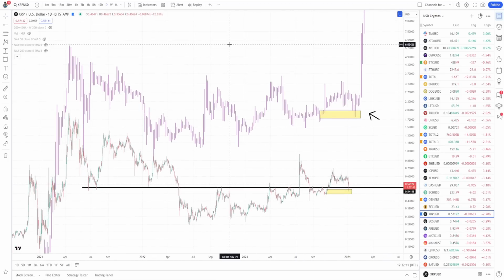And while we will be looking a lot at the XRP price chart in this video to show the end of accumulation, we're also going to be diving into other macro elements and elements going on with Bitcoin that could support this idea coming soon.